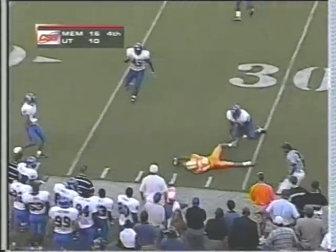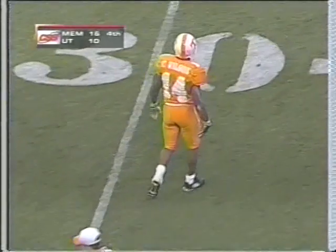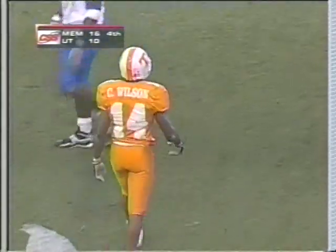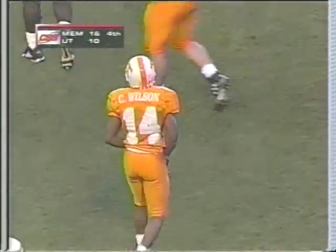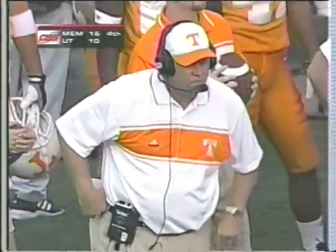Fire is complete. It should be enough for a first down, or right at the first down mark. And it should stop the clock, but it's not. Apparently it is. 2:24 and the clock running now. They stop it with a timeout.